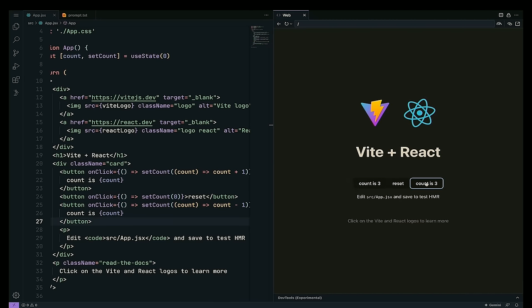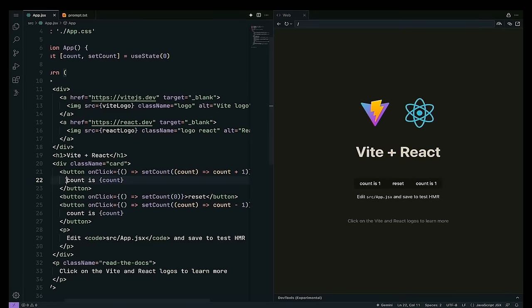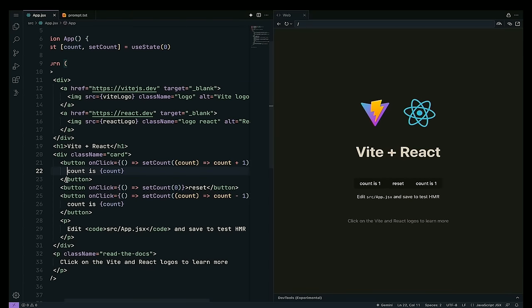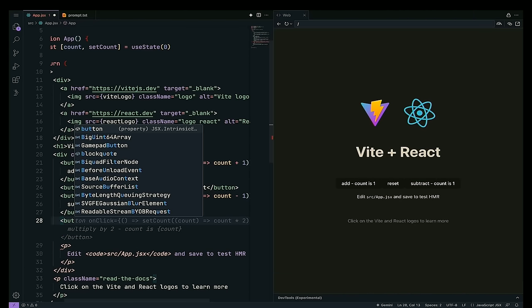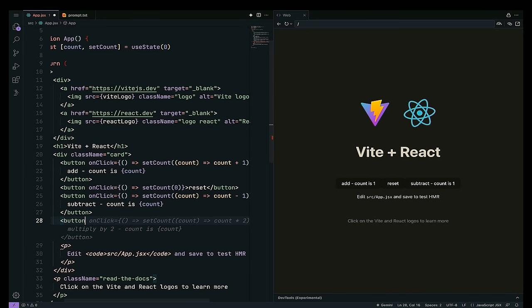And one of the most important concepts when you're doing any type of AI workflow is you want to be able to provide as much context. And you would be surprised how little context goes such a long way. So in this case, I have these buttons where it just says count is count. Well, what if I say, hey, add and subtract. And then now when I go to create a button, it says, oh, okay, well, now let's multiply by two.